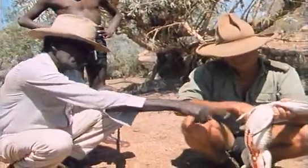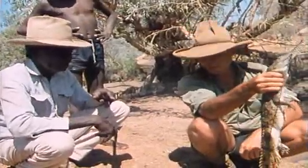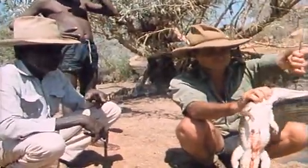What part do you eat, the tail? Yeah, no, up here along the back and on the side. Yeah. On the head there. Good tucker? Yeah.